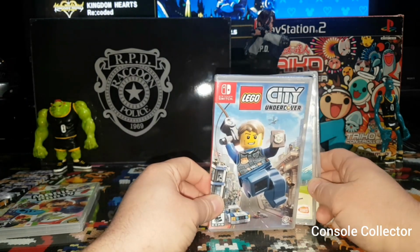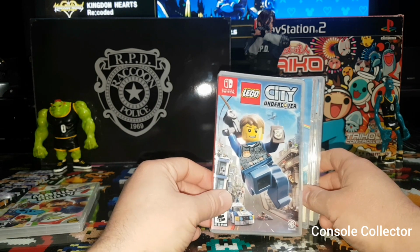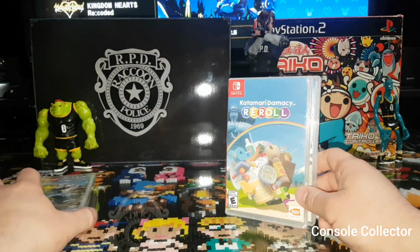Got this on sale. It's still sealed. Lego City Undercover. It's basically Grand Theft Auto in Lego World. It's pretty fun. I have it on the Wii U. Got it for $10. Pick it up.